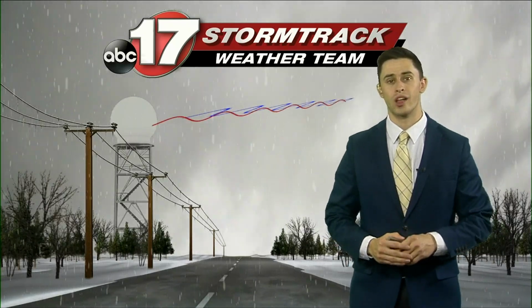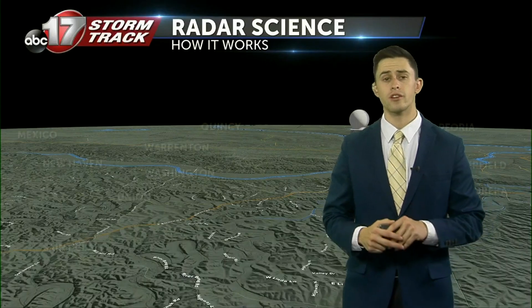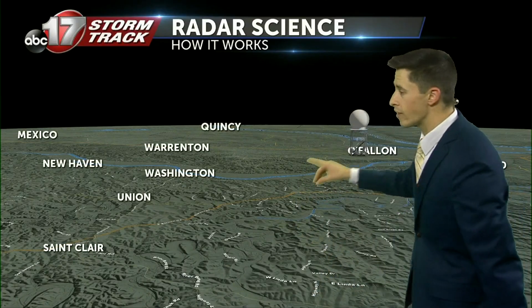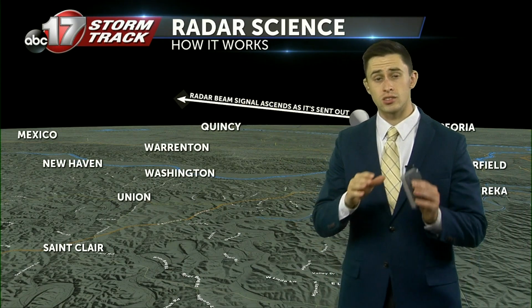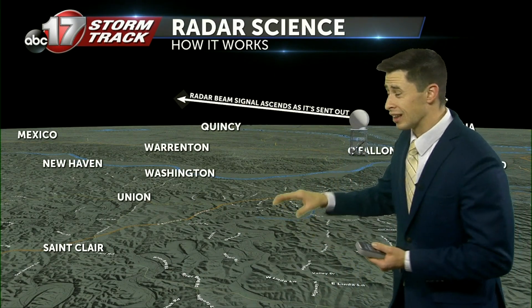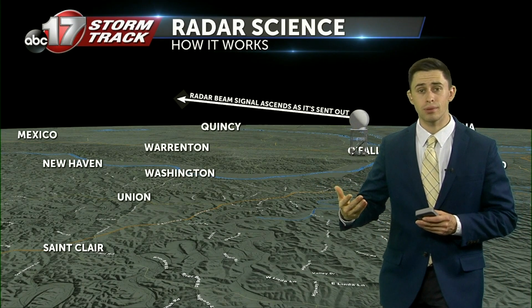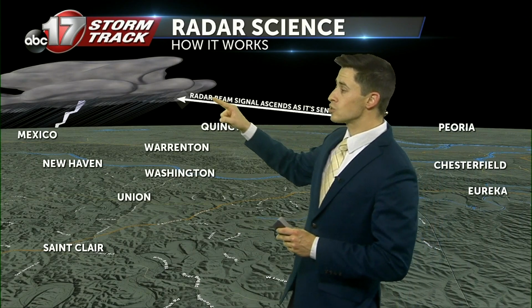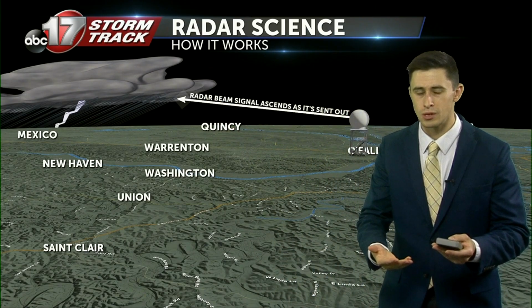Everyday meteorologists rely on Doppler radar to help us understand the atmosphere so we can relay the information back to you, the viewer. Now, the way this works is a Doppler radar will send out a radar beam into the atmosphere. This is going to be tilted up at a slight angle, a lot of times in half-degree increments. That way it overshoots nearby trees and buildings and eventually makes its way up into the clouds so it can see what kind of precipitation and what kind of wind speeds we're seeing.